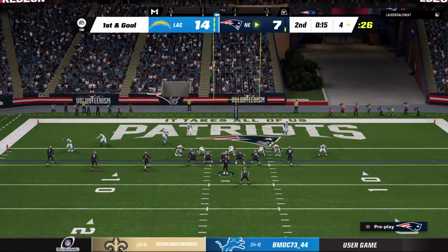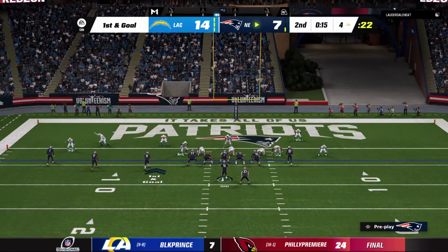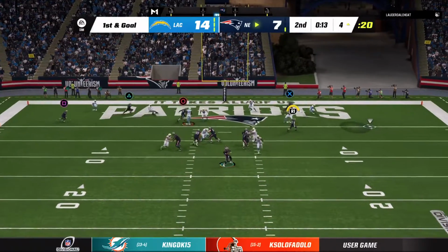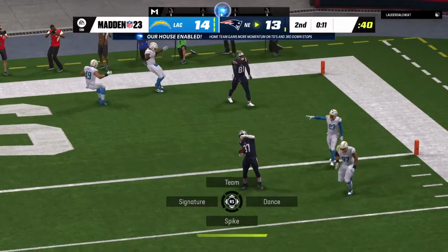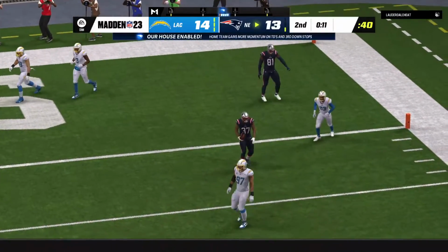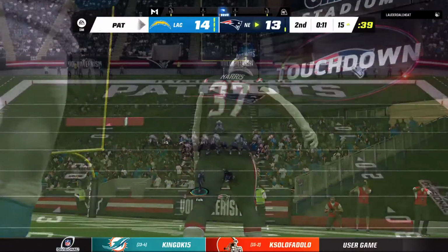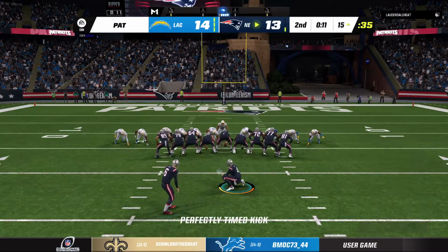A chance now to get even before the break as they come up first and goal. Back to throw. Jones. Touchdown, Patriots. Damian Harris as the first half is winding down. And the Patriots have a chance to tie the game here in the final seconds of the half.